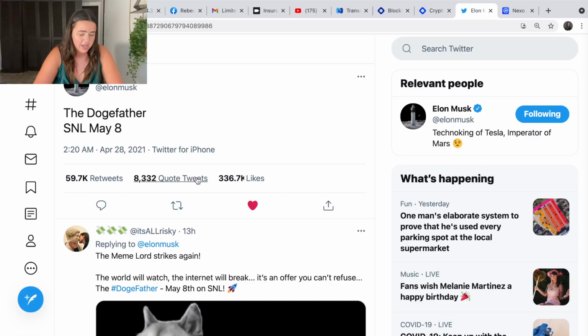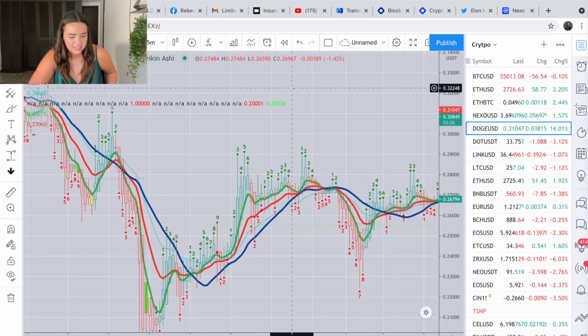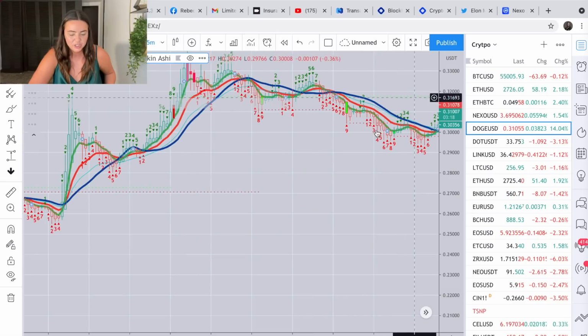Yeah, 2:20 a.m. And Elon Musk tweets the Doge Father SNL May 8th. I couldn't believe it when I saw this tweet, it said 1 minute ago. And I'm like, oh my gosh, this is crazy. So I ran over to the charts, and you better believe it, within that same minute, people were buying it up. And then it's obviously been up pretty much all day.